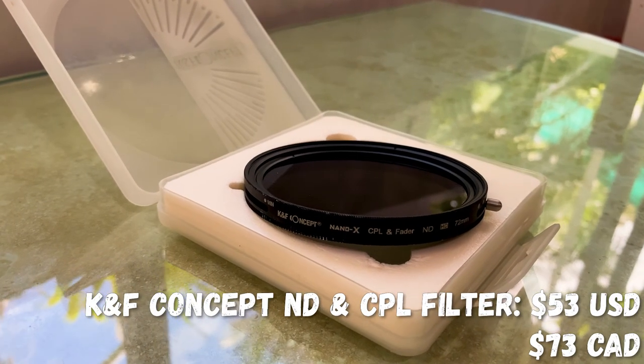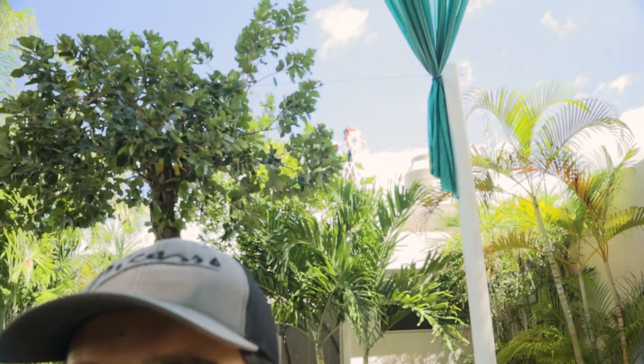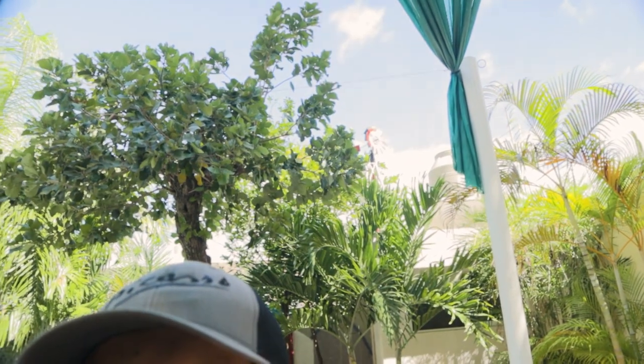We have a nice variable ND filter. So as you can see, I'll point it up to the sky. As I change it, there's also a polarizer in there, so it helps reduce the amount of glare as well. So if you're doing a lot of outdoor stuff like we do, definitely going to want to grab yourself an ND filter. I strongly suggest checking out a variable ND filter with a polarizer. That way you've got everything all in one and you're not going to break your bank.